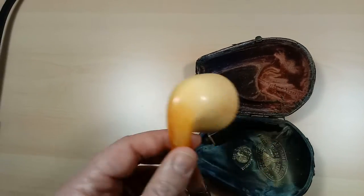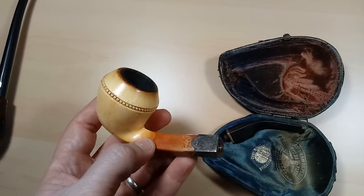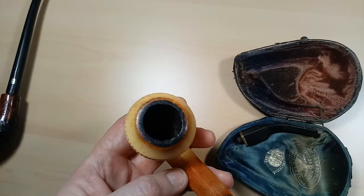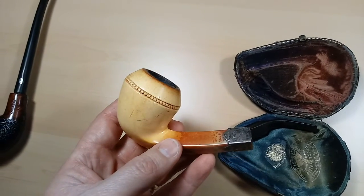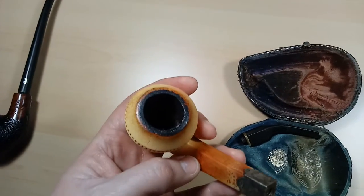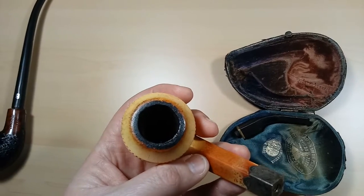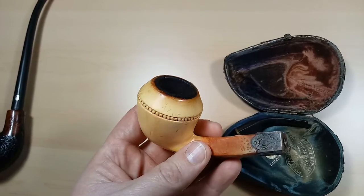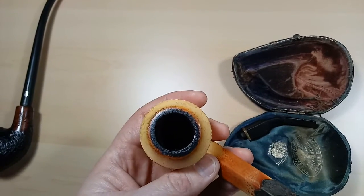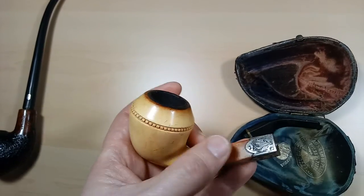It is obviously what you would call an estate pipe, which basically, as you well know, means it's used. Someone has used it, and I know you can't smell it, but if you could, you would be amazed at how aromatic, how fragrant this pipe is. It just smells amazing. I don't know how many bowls must have been smoked in this thing, but you can see the patina on it.